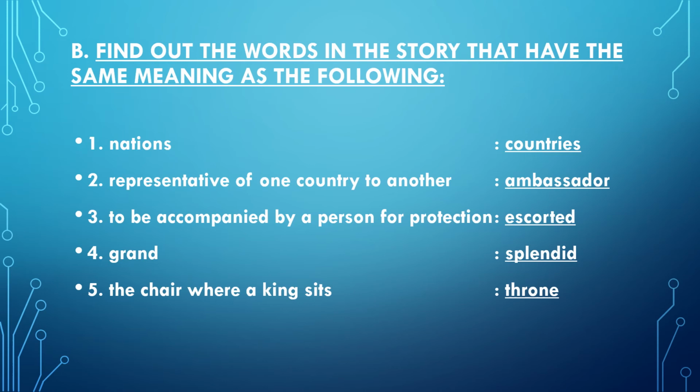So children, the answers are countries, that is COUNTRIES. The second one is ambassador, that is AMBASSADOR. The third one is escorted, that is ESCORTED. The fourth one is splendid, that is SPLENDID, and the last one is throne, that is THRONE. Now please be very careful with the spellings and copy correct spellings in your book. As I told you earlier, you can do this exercise in the grammar book itself on page number 62.